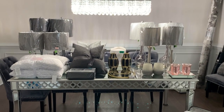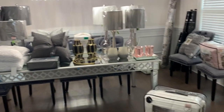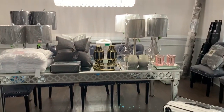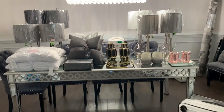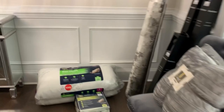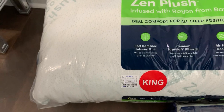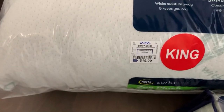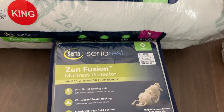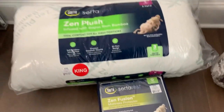Okay, y'all, this is my complete haul from today and a few things I purchased over the weekend, as you can see over there in the corners and on the floor. So I'm going to go over everything. Before I get to what's on the table, I am going to start over in this corner. These are the things that I got from Ross. I picked up some king size Zen plush pillows. These were $19.99 for the pair. They feel really, really good. I got a mattress protector for my daughter's bed, $19.99. Seems like it's pretty nice.